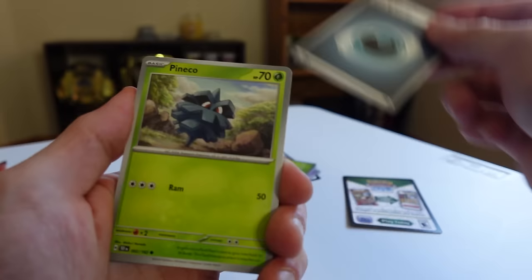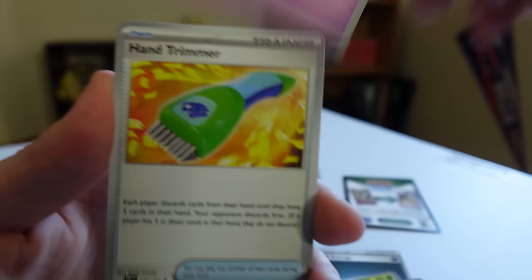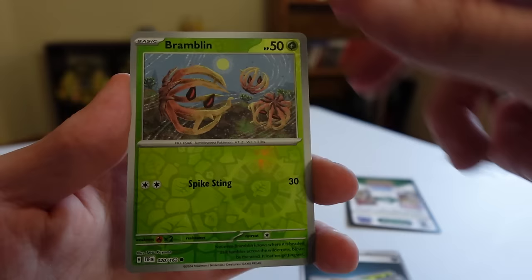Energy, Pineco, Mawile, Meditite, what the hell? Turtonator? The artist was on peak with this one. Ribombee, Hand Trimmer, Rabsca. Bramblin again. Oh, whoa! A Deerling, is this like a trainer gallery, dude? Dang!